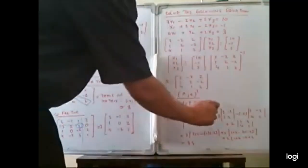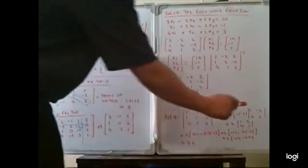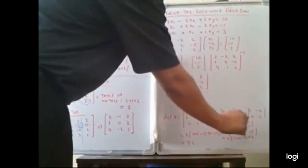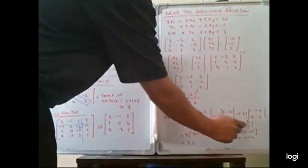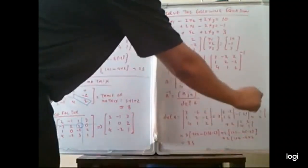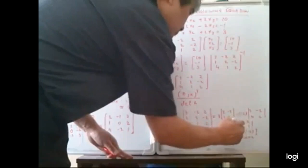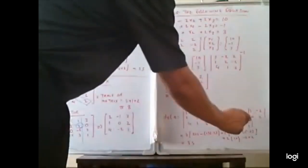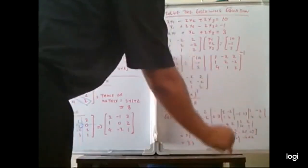So this one is positive, 2 multiply 2, and this one negative, minus 1 into 1, is minus 2. And that direction multiplication positive, 1 multiply 2, minus the other direction, 4 multiply minus 2. Here, that direction multiplication positive, so this is 1 into 1, and the other direction negative, so 4 into 2. So this is 1 into 2 multiply 4 into minus 2, and this one with 1 into 1 multiply 4 into 2. So this one is negative, and finally we got 35.